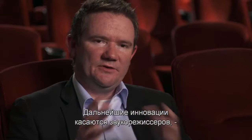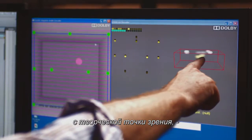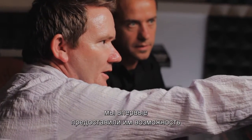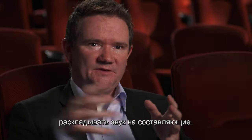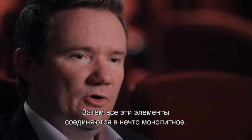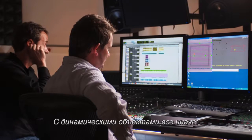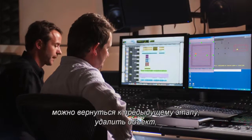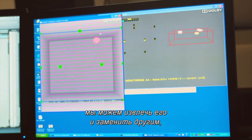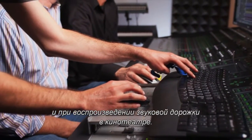With the next change of technology that can come to mixers, the thing that really excites them, especially from a creative point of view, is the flexibility for the first time of being able to unmarry sound. When a film is mixed today, it's made up of many elements, and then all those elements are baked in. You can't go back and pull the ingredient out. But with objects, you could now go back in and remove the object. So if the object was a music soundtrack, we could go in, pull it out, and replace it, and have more finite control and precision in the reproduction of sound.